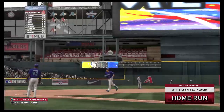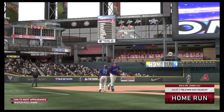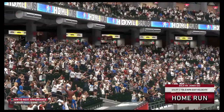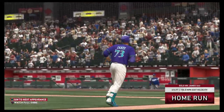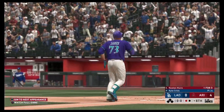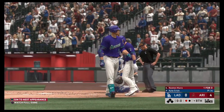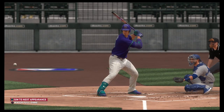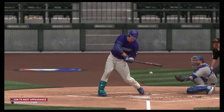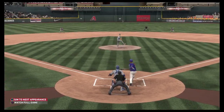So a solo shot here to left center field, his 3rd home run of the ball game, and the Diamondbacks have stretched their lead now to 4-0. Well, talk about having a day. 3 home runs in one game. We've heard about the hat trick in hockey, but it's awfully hard to do that in a baseball game.